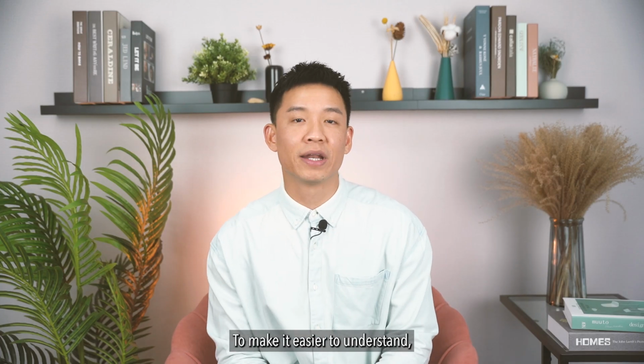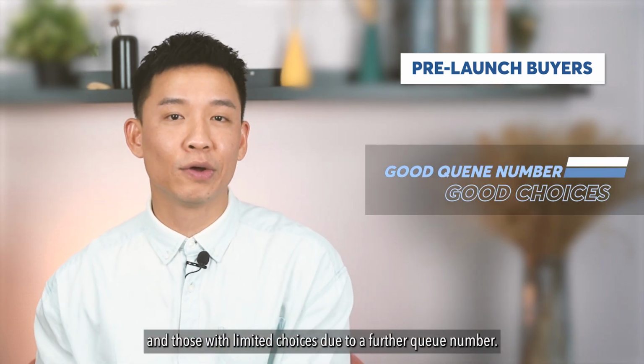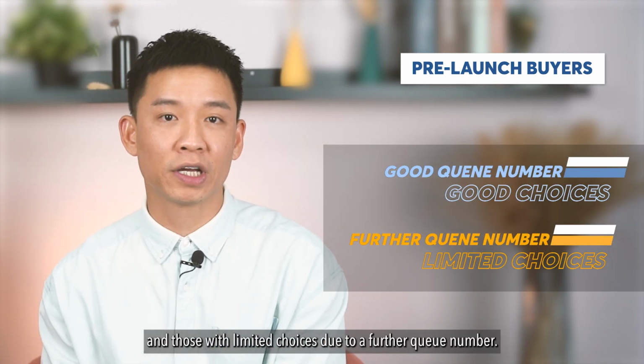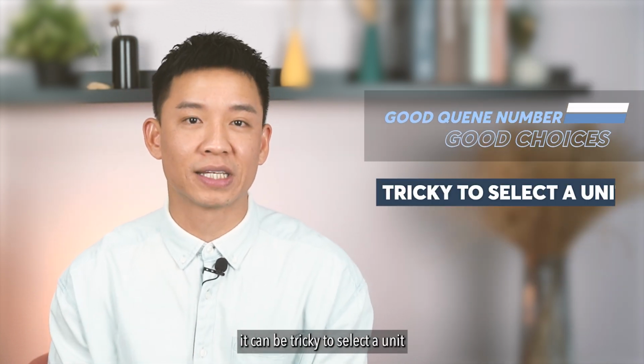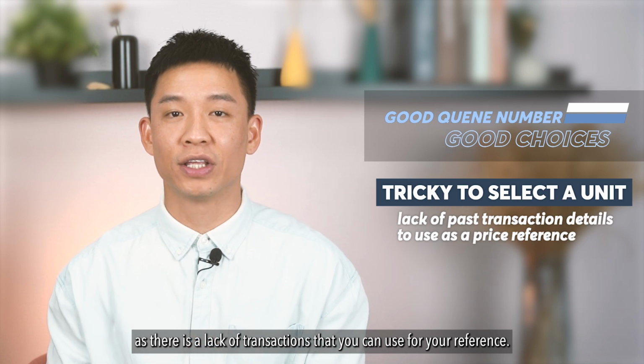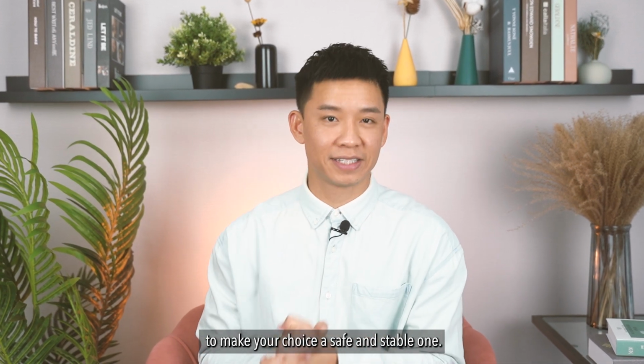So to make it easier to understand, I will be splitting the buyers into two groups: those with a good queue number and those with limited choices due to a further queue number. Starting with the buyers with a good queue number, it can be tricky to select a unit as there is a lack of transactions that you can use for your reference. So we will provide you with these 3 steps to make your choice a safe and stable one.